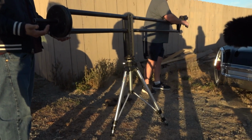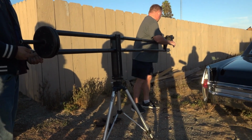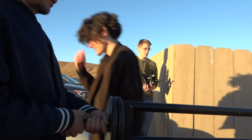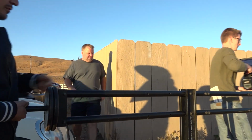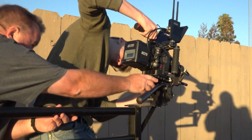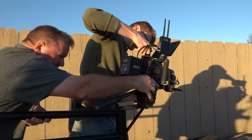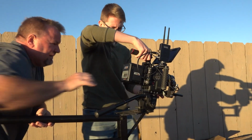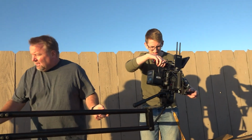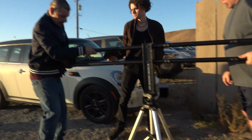Take on or remove the weights. Jib's a fun, nice little tool, one that really adds production value. It's going to give a small movement using the good camera. Normally we're used to these movements now with drones. But drones are limited as far as how you can fly, especially getting close to something on the ground. The jib's going to act as that type of movement.